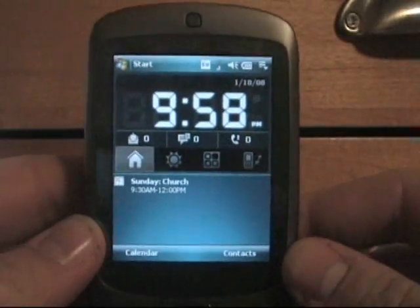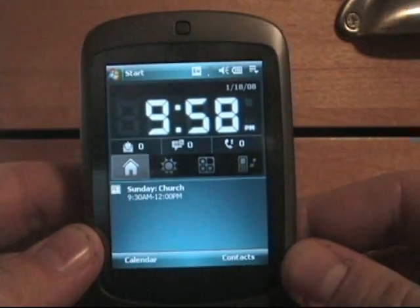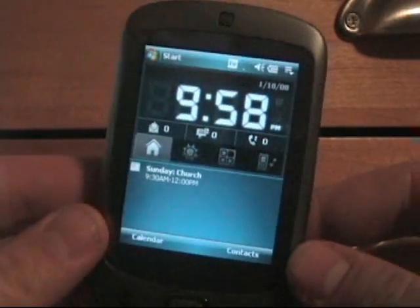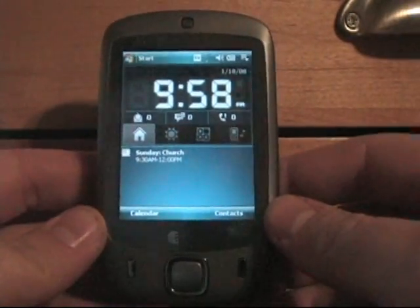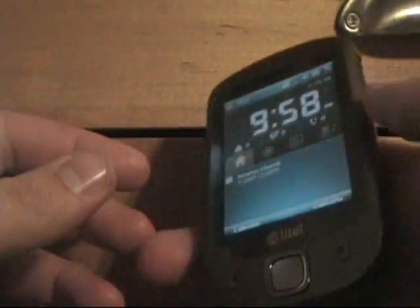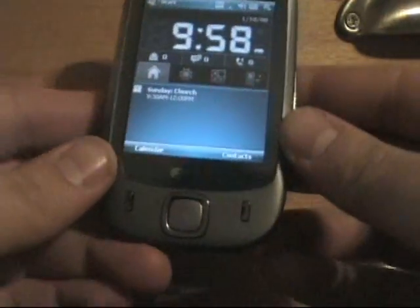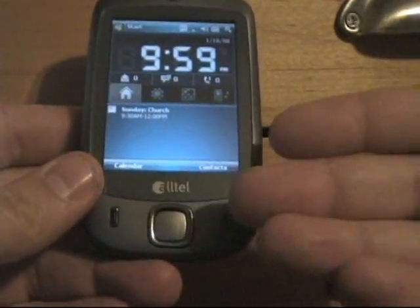A review of the features of the HTC Touch from Alltel here in the United States. Just picked this phone up today, and it's replacing a Trio 700. As you can see, it's a pretty small phone, nice and thin, much smaller than my Trio 700 was. You also notice right off the bat, there's absolutely no keyboard.